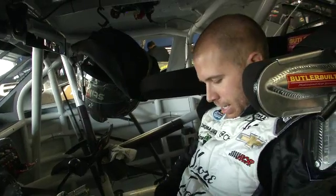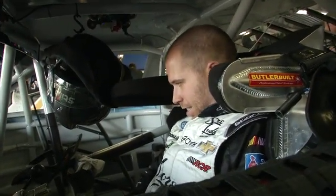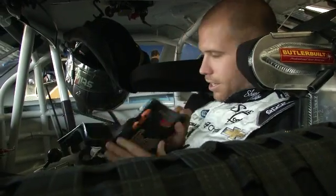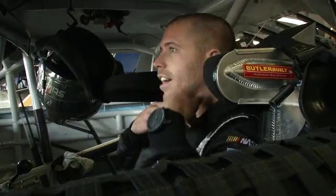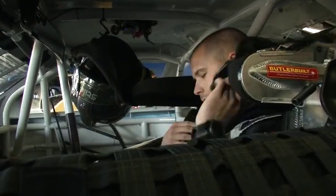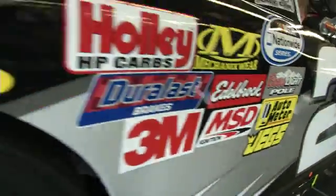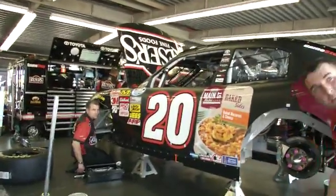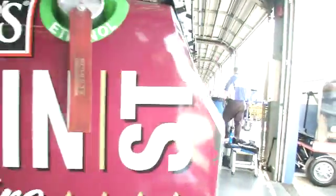Good enough. He's climbing into the Shore Lodge car and getting ready for the second practice. How was the first one for you, buddy? It's good. Go out there and try to do a little bit more drafting. See if we can figure out what we're going to have in the race and for qualifying. All right, Brian Scott right here, the number 2 Shore Lodge car, the Camaro. And there is the number 20, Matt Kenseth. A great run for this number 20 team in practice today as well.